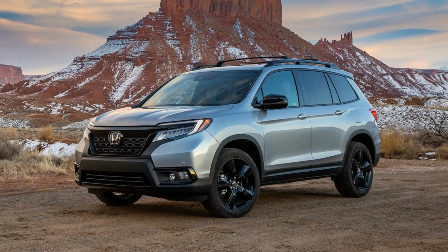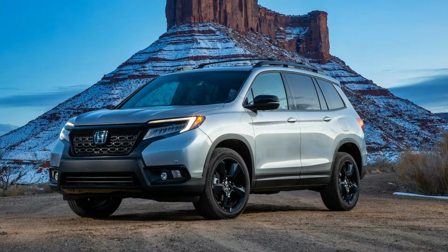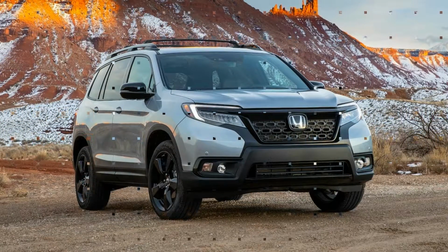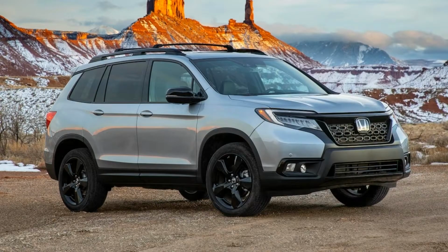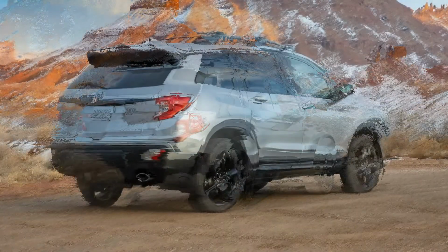On the off chance that it looks like a duck and quacks like a duck, it must be a duck, correct? This philosophical inquiry is easily proven wrong when it relates to the Honda Pilot and its smaller, average-size partner, the Passport. It might look fundamentally the same as the Pilot, and offer the same suspension and engine. However, the 2019 Honda Passport has its own particular character. So in case you're uncertain whether to purchase the smaller or the bigger SUV, read below to discover the biggest differences between the two vehicles.